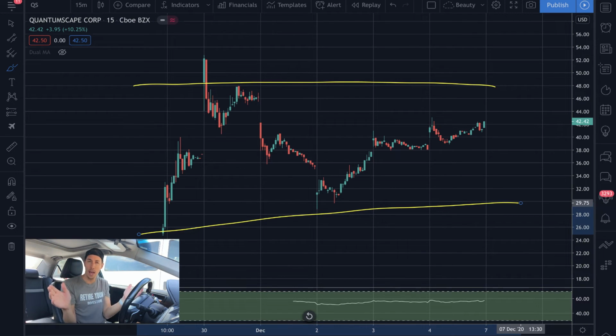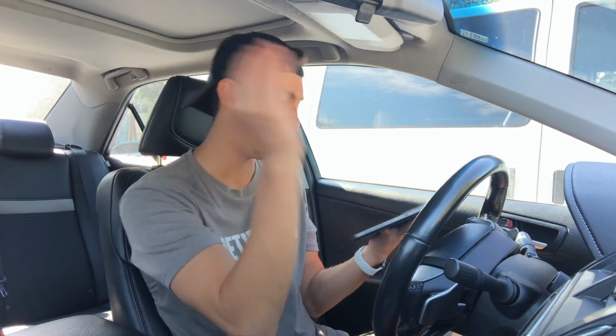No one knows what's going to happen. All we know is fundamentally it looks very good. The board members look incredible. We got Amazon, we got Tesla, we got Volkswagen, all these great companies involved, investors involved, Bill Gates. Everything looks incredible, Quantumscape. This thing was rapid. This thing went up 100% in a couple days, and then it fell 50%. It's all over the board.